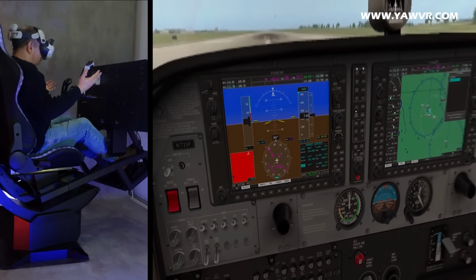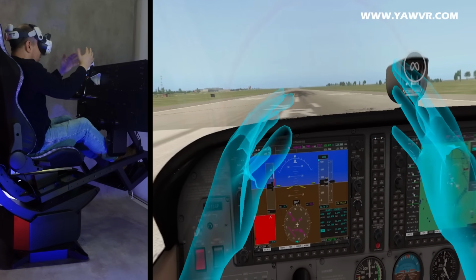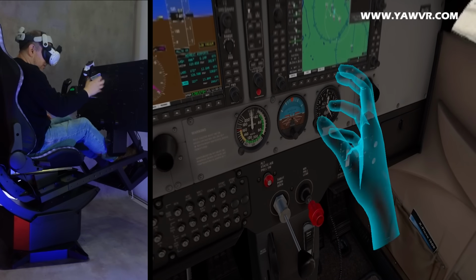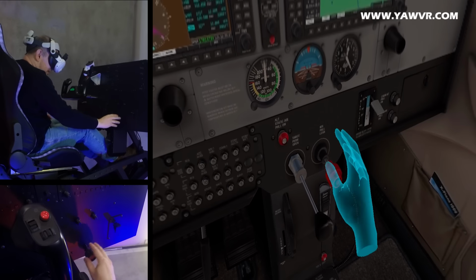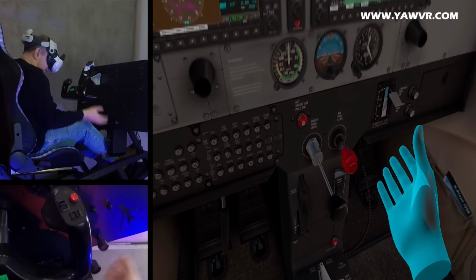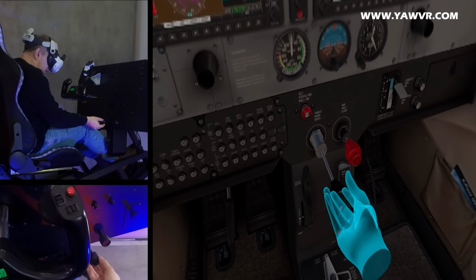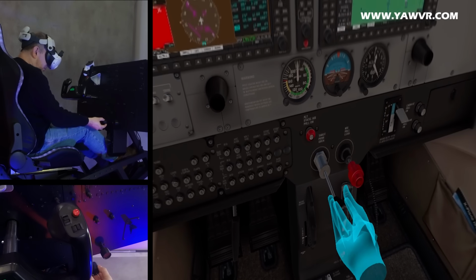So here I am in VR now, and in front of me there is a cockpit. As you can see, I can see my hand, and because of that I can navigate with my hand on the screen. And if I touch with my digital hand the digital, let's say, mixture, then immediately when I touch it, I immediately feel the touch. And furthermore, what is super exciting and super cool, if I move the throttle, then it moves physically and virtually all together in perfect sync.